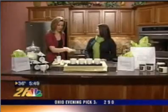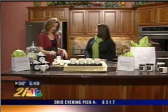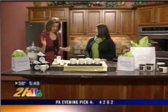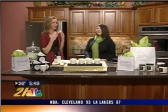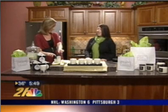Now, you not only have candles, but you also have room sprays as well, which you surprised me with my very own, and I use it literally every day. It is so naturally smelling wonderful, and sometimes they get you in the back of the throat and you cough a little bit. That is not the case with these at all. Tell me how you go about making these.